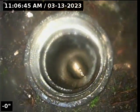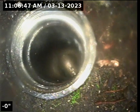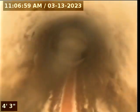So we are going to drop into this. We're about in the middle of the building, so we're going to drop into this waistline, see if we can navigate it, and see what this one does. So it instantly transitions to a white plastic waistline, and then here at about 5 feet, looks like it's going to go into a drop.